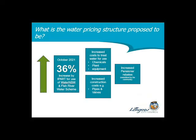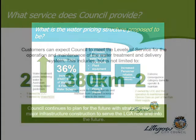What is the water pricing structure proposed to be? In October 2021, IPART increased the charges to Lithgow City Council for the use of Water New South Wales and Fish River Water Scheme by 36%. Other increased costs to treat water came about through the year and ongoing for chemicals, plant, equipment and materials to be used, increased construction costs such as pipes, valves and materials, and an increase in pensioner rebates which are subsidised by the rest of the community.